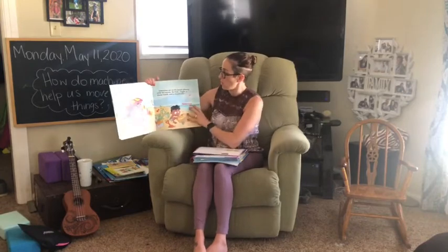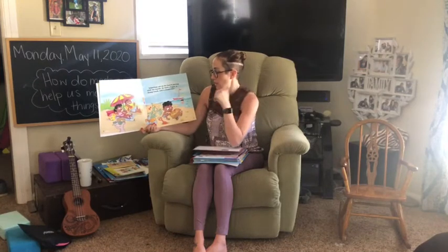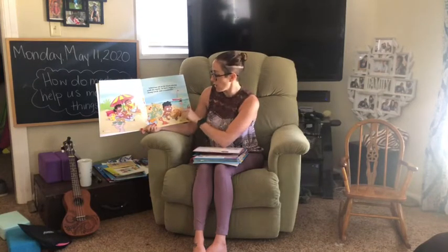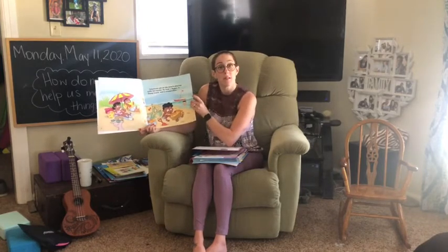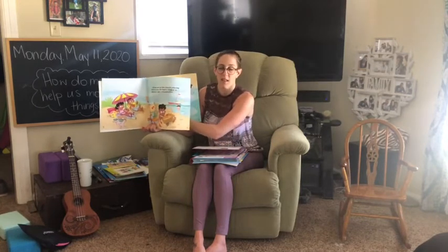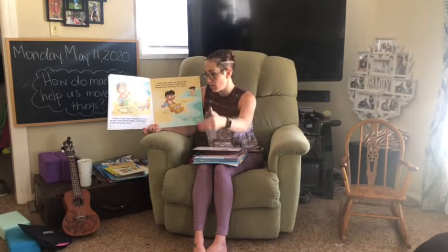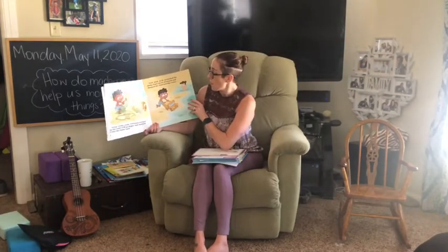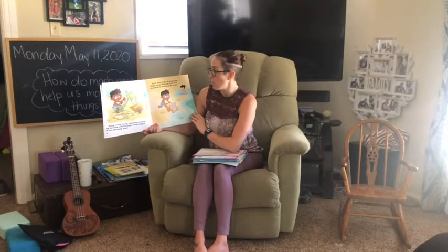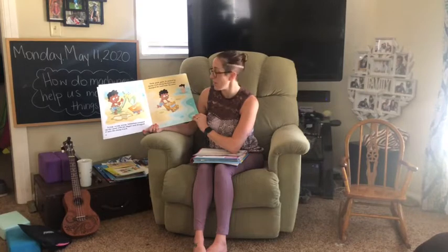Let's read about the cool pool. Sebastian sat on the beach playing with his trucks. He had a digger, a dump truck, and a steamroller. There he is on the beach. Do you know where the beach is? The beach is sand at the ocean or a lake. Scoop, scoop, scoop. Sebastian scooped up the sand with his digger and dropped it into the dump truck. Push, push, push. He pushed the dump truck along the beach and dumped the sand near the water. Have you ever done this before? Do you have trucks at home that you play with?